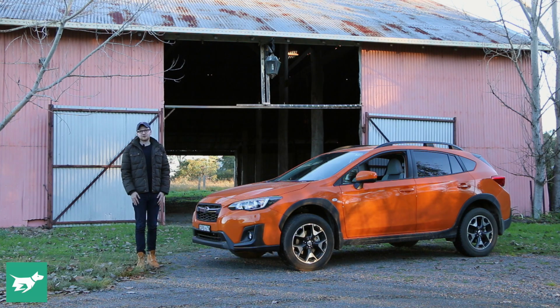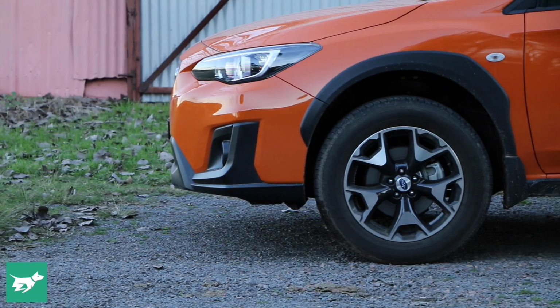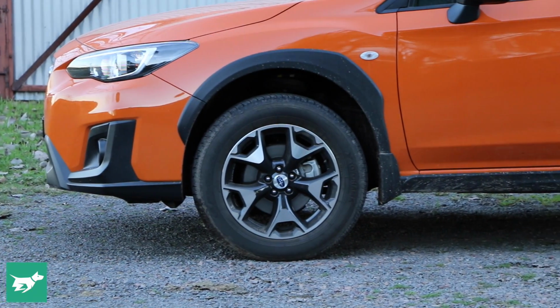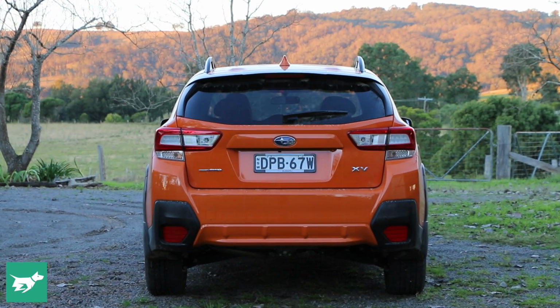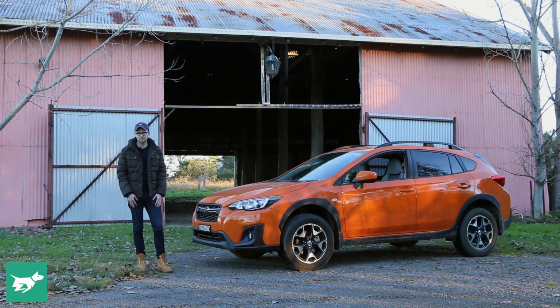Now those changes have been applied to the XV, and it builds on the Impreza's capabilities with a useful 220 mils of ground clearance, a beefed up all-wheel drive system, and these handsome, rugged lines. Well, I reckon it looks great, and after driving the XV for a week, it's also likeable to live with. But what's Subaru's newest crossover like inside? Let's jump in and find out.